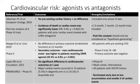But what they found in this Pronounce trial was that there was no significant difference in outcomes at 1 year. Looking at the number of events, they only had 15 patients with some sort of event in the Degarelix arm versus 11 in Leuprolide. Unfortunately, that was one of the limitations of this trial: it was terminated early due to lower accumulation and a smaller number of cardiac events. Of course, it was a larger phase 3, it was international, and included patients with cardiovascular history.